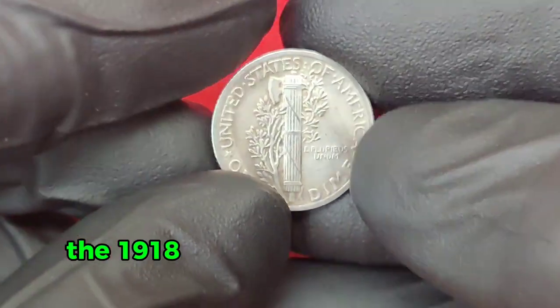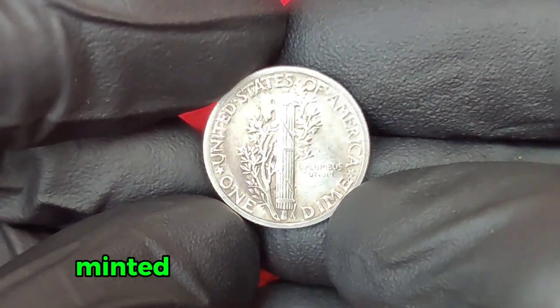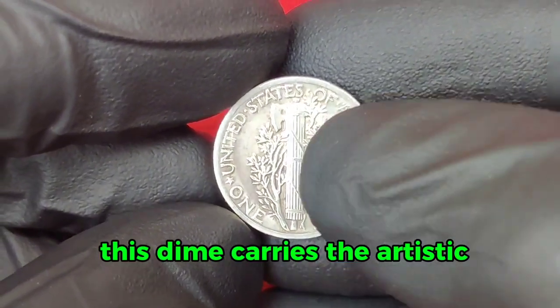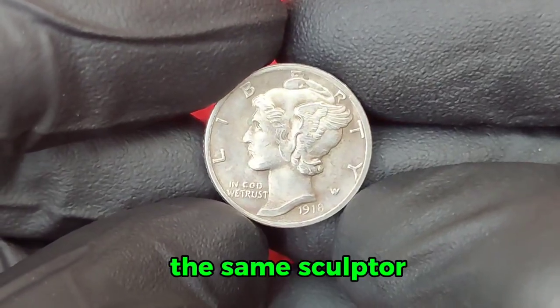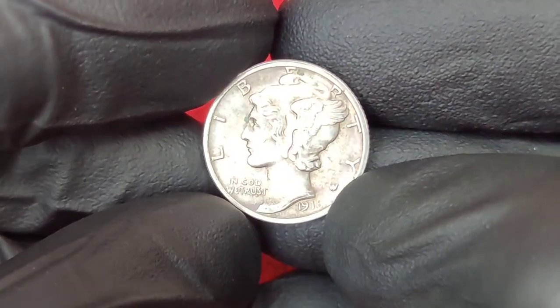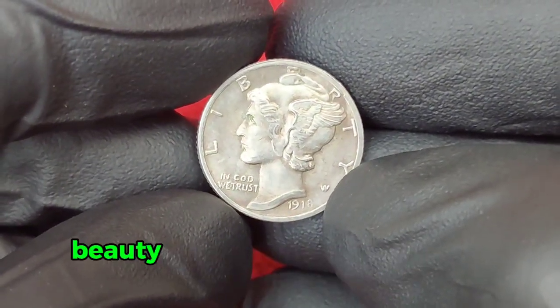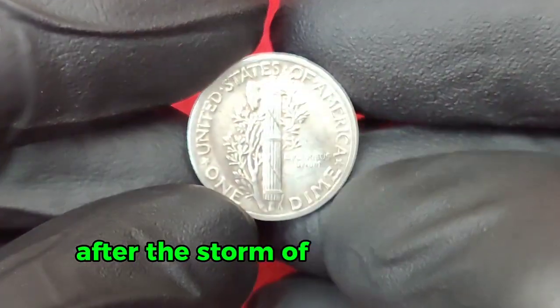The 1918 Mercury dime isn't just a coin, it's a survivor. Minted more than 100 years ago, this dime carries the artistic signature of Adolph A. Weinman, the same sculptor who designed the legendary Walking Liberty half-dollar. His Mercury dime design represents freedom, beauty, and strength, a symbol of America's rebirth after the storm of war.